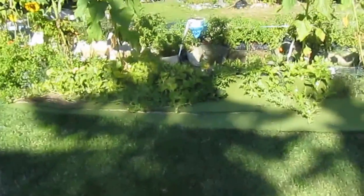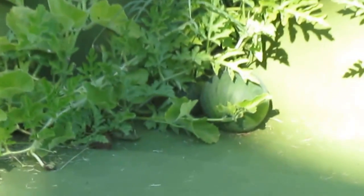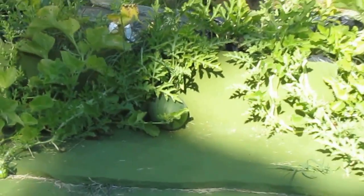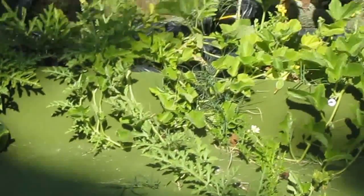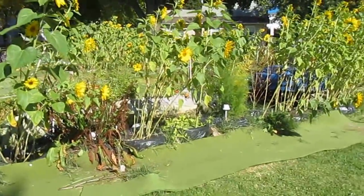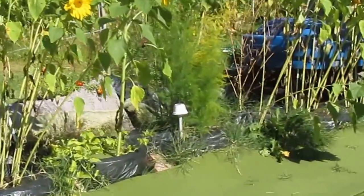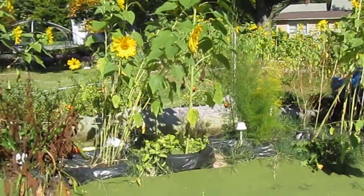Got some melons. Actually did get, let's see if I can get a shot of that. There's a nice, I think that's a sugar baby watermelon, but I had just harvested a honeydew from this little patch here. But some more sunflowers along that as well. A few little herbs here and there. I think that's asparagus that is overgrown. It looks like dill, but that's already gone to seed and gone back to green growth again.